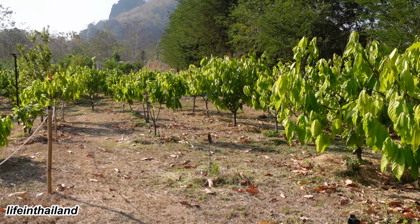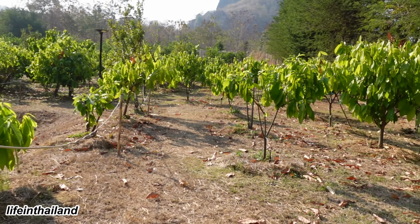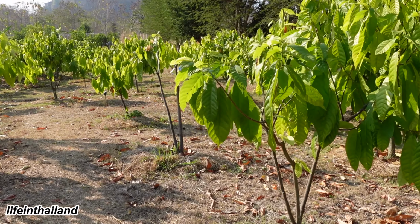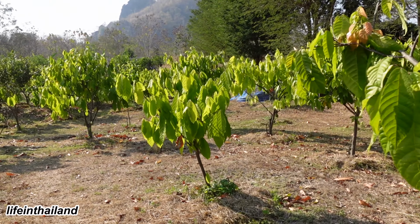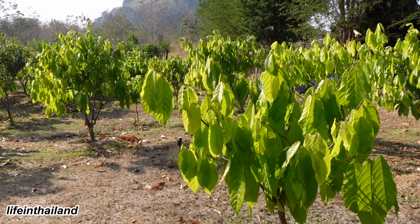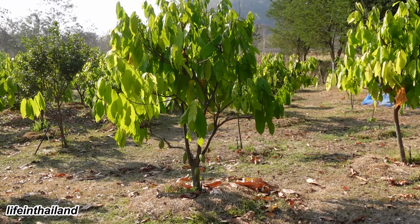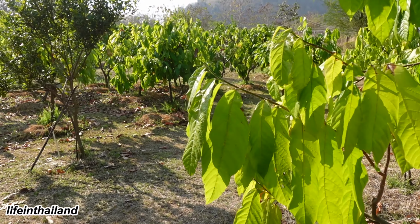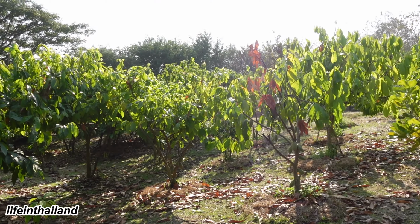Oh, all kinds of young trees on this side. Over here, the trees are bigger. We'll see what the fruit looks like. Cool place, man. They got coffee shop and all that stuff here. Like, this is a tourist place, and all kinds of chocolate stuff for sale.